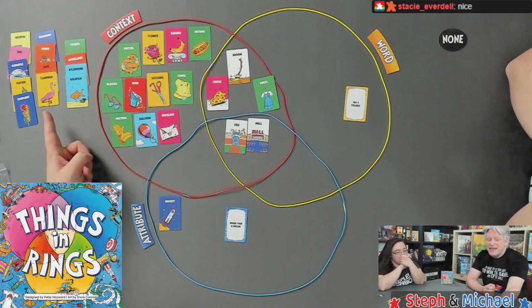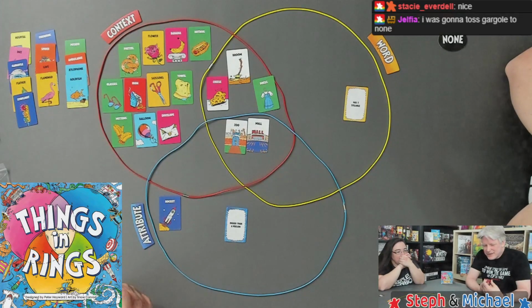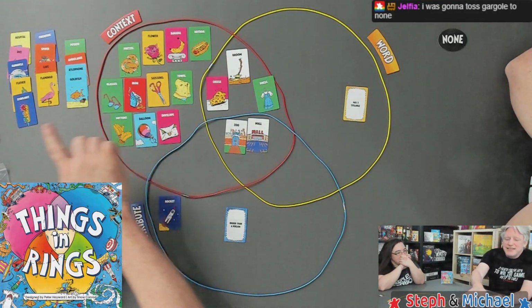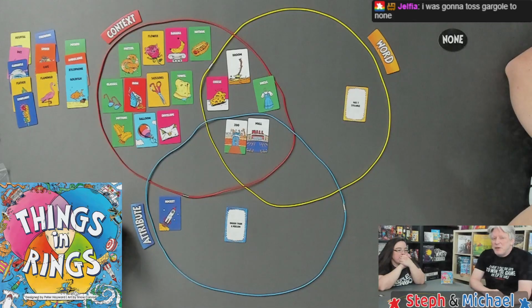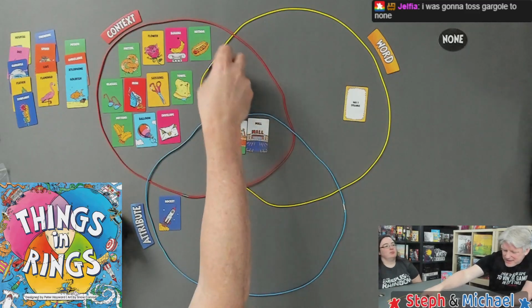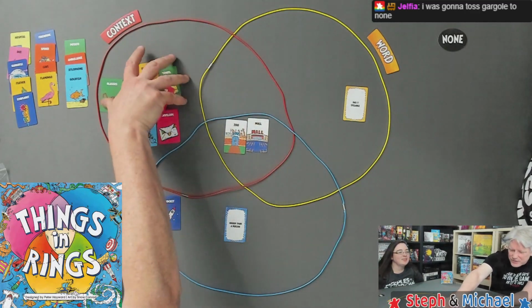The other ones, I say yes. Most people probably have touched them. Maybe not dice. I don't know if most people have touched. Well, maybe mittens and dice. They're on the edge. Most people have touched gloves, not mittens. I would count them as the same. So that is Things and Rings.